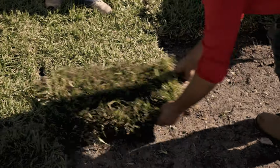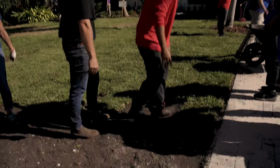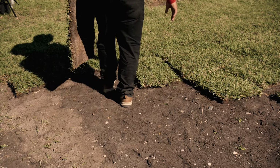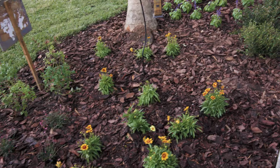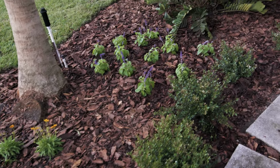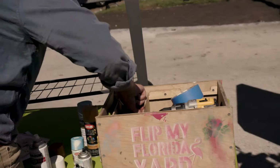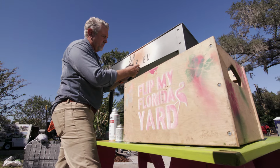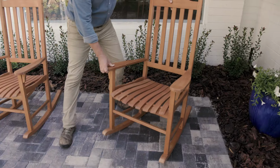Where we removed rocks along the driveway, we are adding in turf. This new grass will help reduce stormwater runoff and provide a recreational space for little Amaya to play. Replacing non-functional turf with flower beds is a great way to conserve water. As a personal touch, I found a metal raised garden container and added a custom stencil, creating the perfect incentive for Amaya to join her parents outside. And with a few finishing touches, this yard is ready to be revealed.